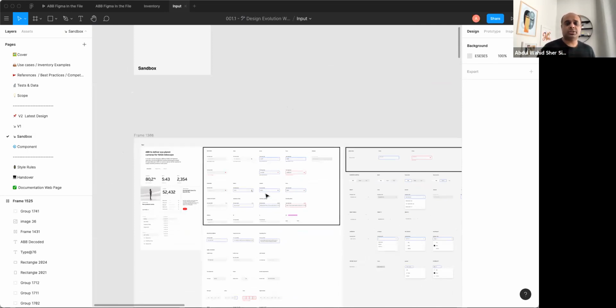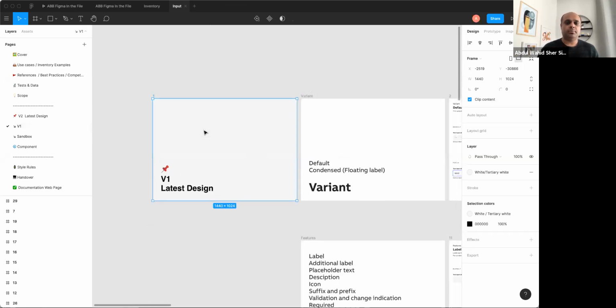And it's not just a work alone kind of thing. There are a lot of designers collaborating with each other on this file to reach this. There are a lot of other sprint rituals we're doing during our sprint. So it's all collaboration on the file. But once it's ready, we just put it to this V1 and make this V1.